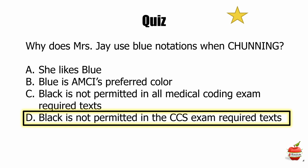Why? Because for the CCS, Pearson VUE provides you with a black marker to write on a whiteboard, and they don't want to confuse that black marker with black writing, so it is banned. All right, I don't make the rules. I'm just the messenger. Okay, so what's our topic of today?